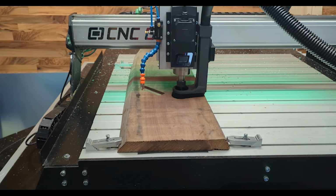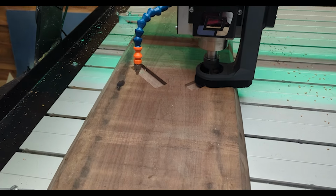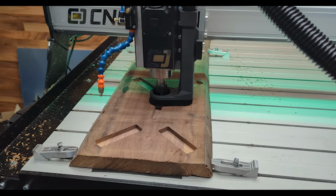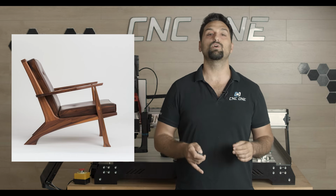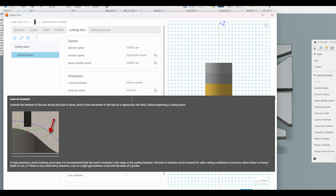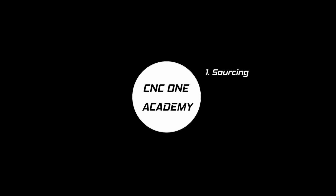In our CNC ONE Academy, you will also find step-by-step guides for more complex projects, like a designer walnut chair. You can sell this chair for at least $1,000 or euros. And yes, this was made by CNC ONE MAX 100%. And the whole knowledge on how to do that is inside the CNC ONE Academy. Every step of it. The sourcing, the design process, the milling, the assembly, everything in detail.